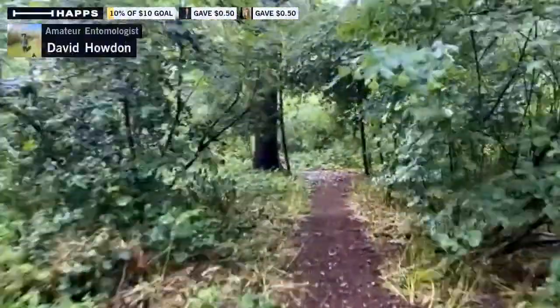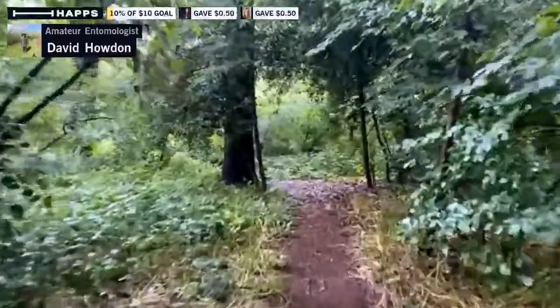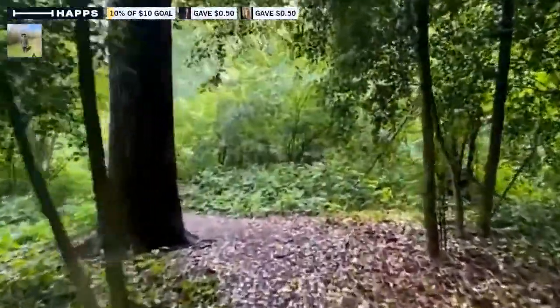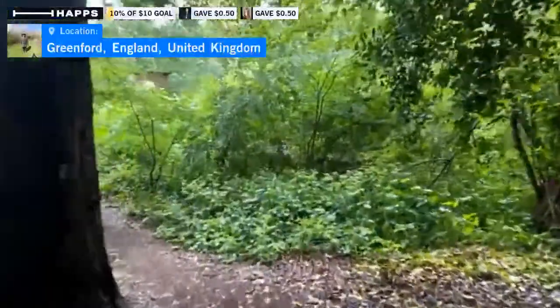So we'll just again make relatively rapid progress through the woods, not particularly stopping to look at things unless something really exciting leaps out at me.